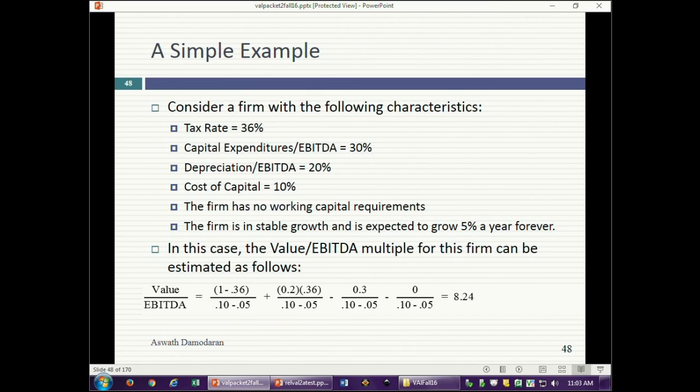Okay? So let's think about how this works out with actual numbers. Let's say you have a company with a 36% tax rate. CapEx is 30% of EBITDA, depreciation is 20% of EBITDA. Cost of capital is 10%. For simplicity, let's assume no working capital requirements. I come to you and ask you, what is a fair multiple of EBITDA for this company? An intrinsic EV to EBITDA.